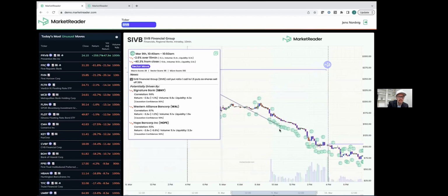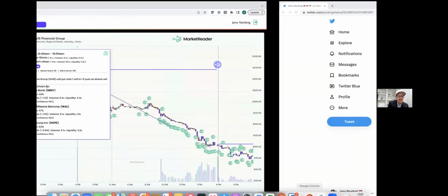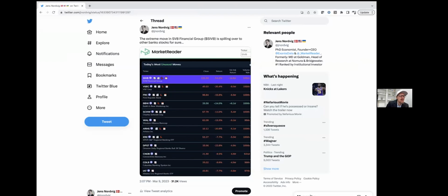And I'll just show an example from social media, from midday on Thursday, when still a lot of people were not really aware that it was Silicon Valley Bank that was driving things. I highlighted here on Twitter, though we'd obviously been internally aware of this for a while at that point in time, that the extreme move in Silicon Valley Bank is spilling over to other bank stocks for sure. And our system showed just a list of them here. First Republic Bank was one of the ones that was high on the list. Charles Schwab was also high on the list.